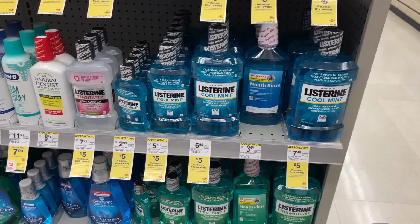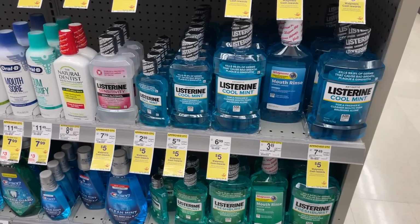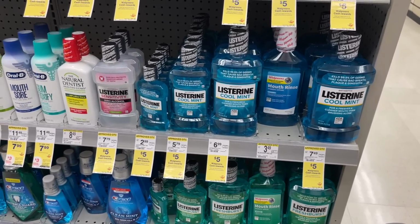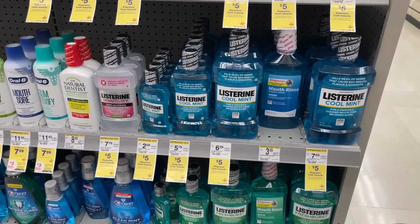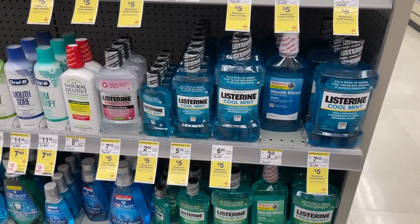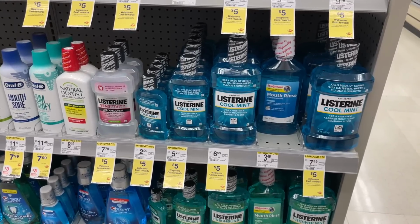Next that we're going to talk about is the Listerine, and I'm so excited about this deal because we have double rebates. Now there's so many different ways that you can do this deal. You don't have to do it the way I do it, but if you like Listerine like I do, you definitely want to take advantage of the double rebate offers that we have.